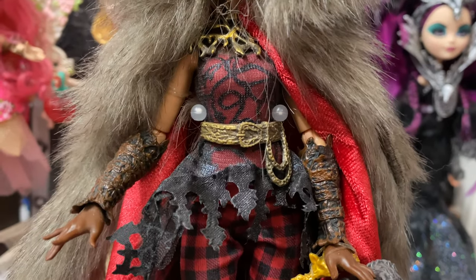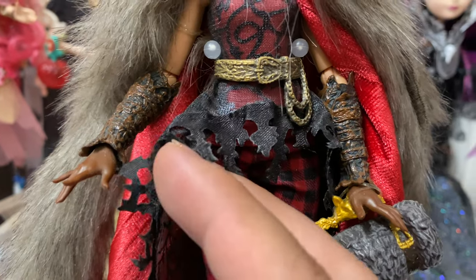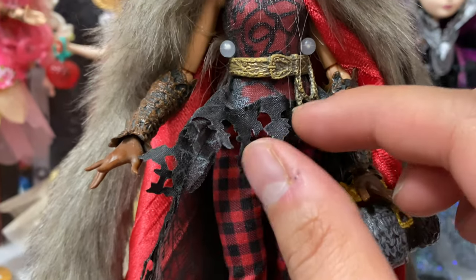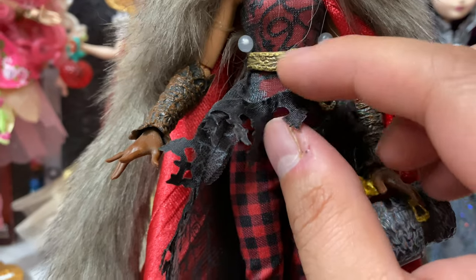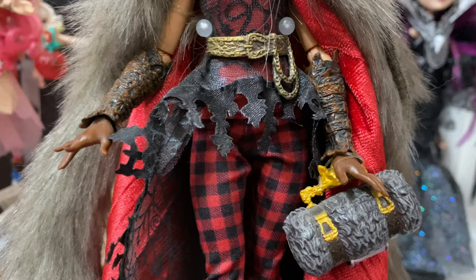This is like the red top. And look at this fabric. It's a little bit stiff. So it's not going to fray. It's trimmed in, like, glue, you know? It's perfect.